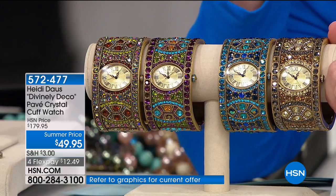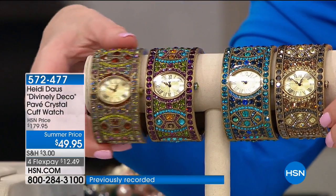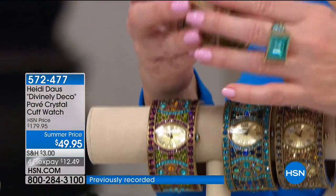When you think about what you pay for a Heidi Daus cuff, just a cuff that doesn't tell time, more than this for a cuff, right? Well, we sold this watch, and very successfully so, at $179. In fact, we sold 12,000 of these at $179. Today, we have it for you at $49.95. I'm going to take you through each color choice here.